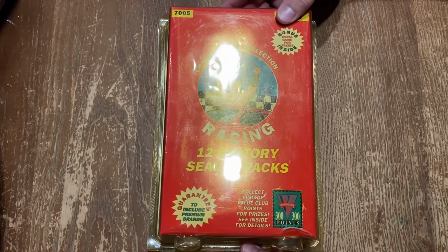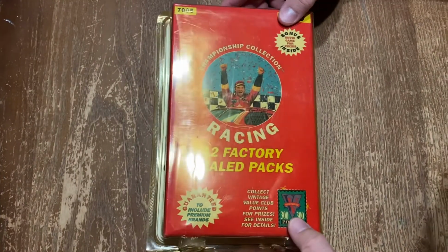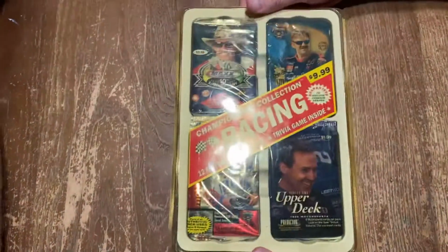Bonus trivia game for prizes inside. If we win a prize, it's probably long expired. Collect some points, yeah, too. Let's try to turn those in. 300 points to Vintage Valet Club. 300 points. We're on our way to some fantastic cash and prizes.